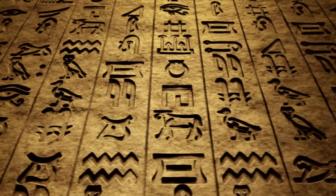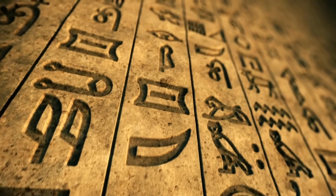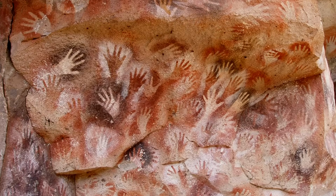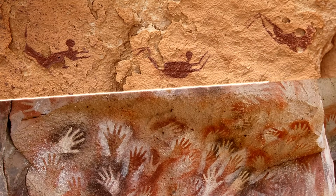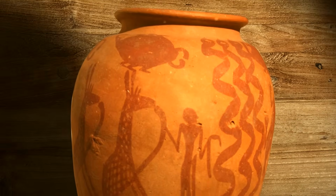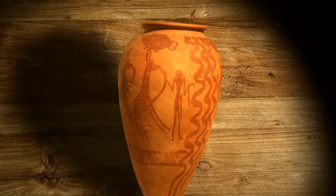For thousands of years, Egyptians used images to show their lives. But the knowledge of how to read these pictures was lost to modern science. The story of hieroglyphs began in 3250 before current era. That's when ancient Egyptians developed writing. Their motivation was to better organize the distribution and storage of goods. One of the earliest examples is a ceramic jar that had an inscription in black ink.